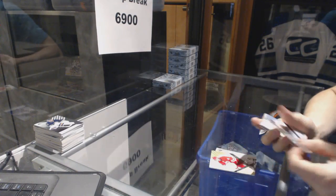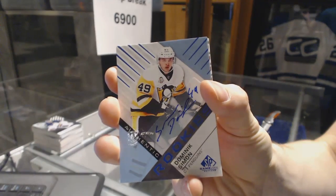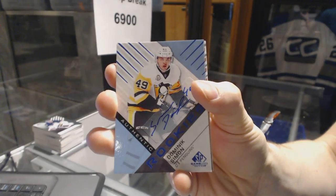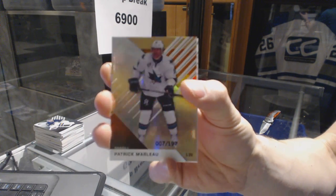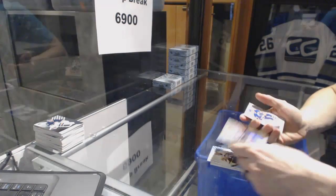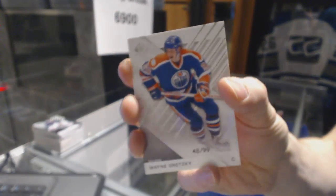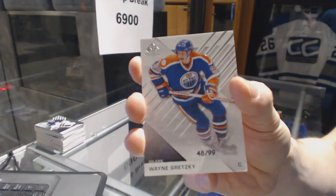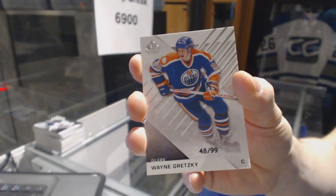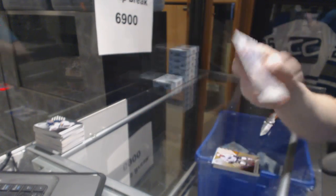We've got a rookie autograph for the Pittsburgh Penguins, Dominic Simon. We've got a base orange rainbow numbered to 197 for the San Jose Sharks, Patrick Marleau. And a base card numbered 48 of 99 for the Edmonton Oilers, Wayne Gretzky.